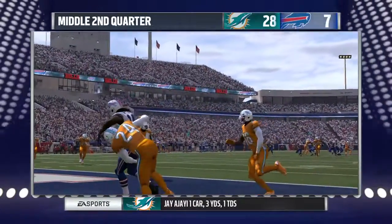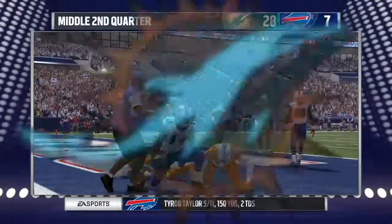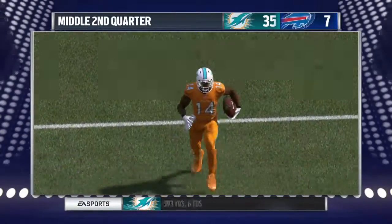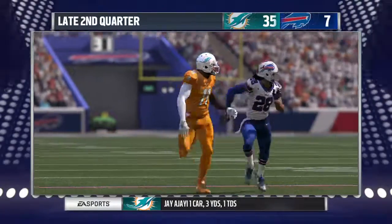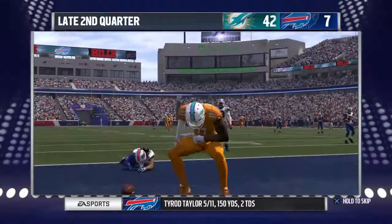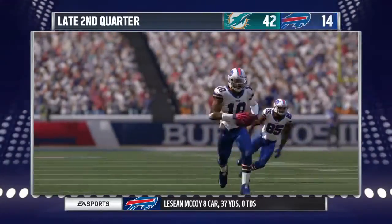Bills take it at the 34. The blowout is on. Here a throw deep down the field is caught. And after the long pass, he'll score. Dolphins on offense midway through the second. Tannehill's going to complete the pass from the gun. And this great play will go for a 6. That pushes the lead to 28. Here they've got it at midfield. Parker is going to haul in the deep pass. And after the long pass, he'll score as they continue to dominate.